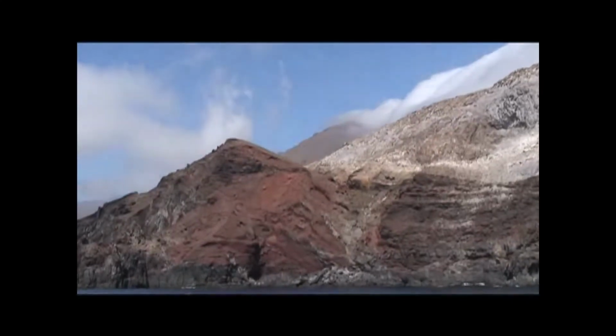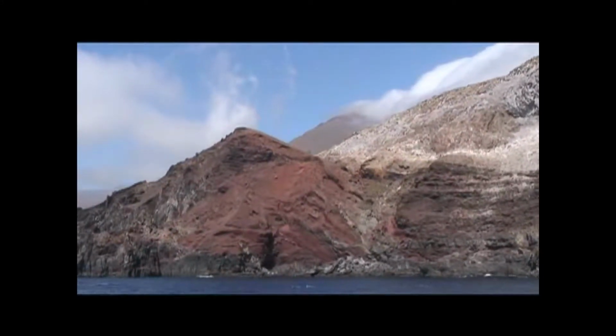The island is 4,000 feet high at its peak. It's so high the wind can't blow over the top. It has to go around. So either end, the north end or the south end of Guadalupe Island, can have some tough wind.